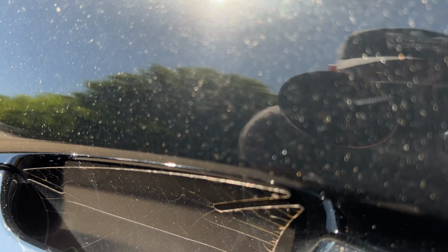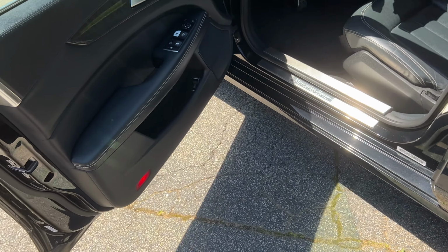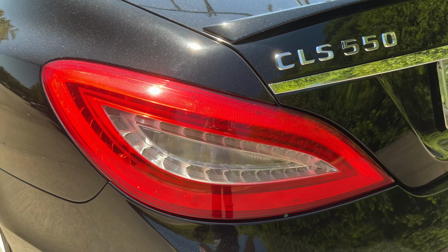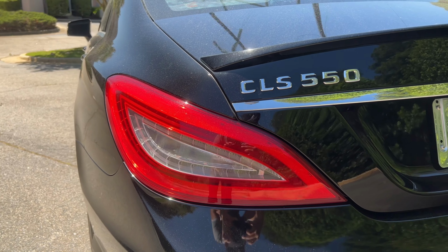This is rated to get around 16 in the city, 25 in the highway. Obviously, you do have to be using premium fuel, and clearly if you drive it a little bit more lead-footed like I am, you're not going to be getting 16 in the city. It's going to go down to like 13 or something.